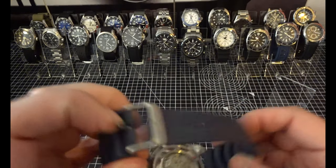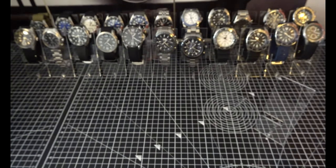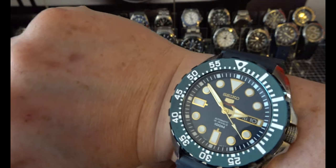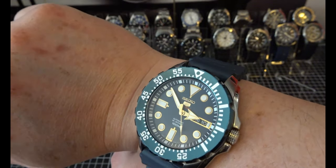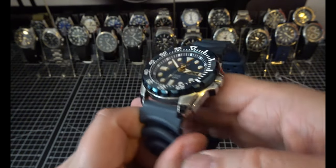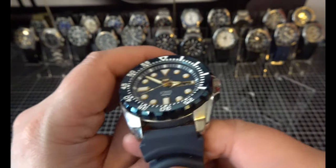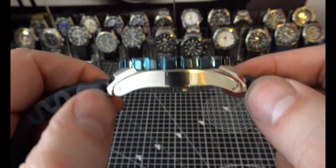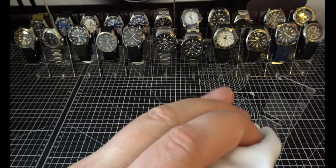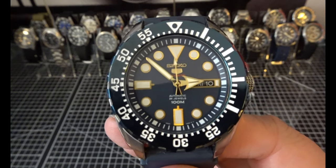Let's just take this off. There you got a nice exhibition display back on it. Let's just pop it on the wrist. It is quite a large watch, but it does fit nicely on the wrist. I know I'm pulling it a bit tight, but it is pretty decent. So you got a 44mm case, you got 13mm thick, you got a 22mm strap, and it is 50mm lug to lug. You got a nice polished case on it. A lot of polish on this case. But, you know, very nice watch.